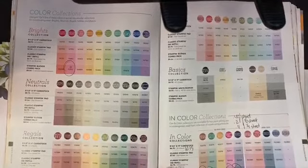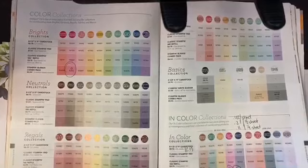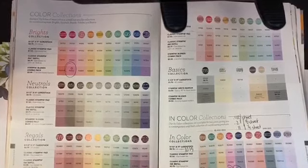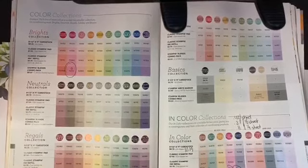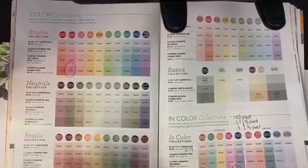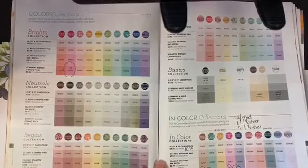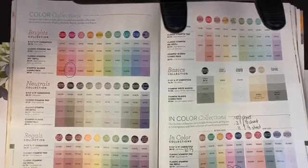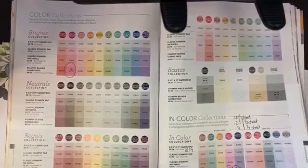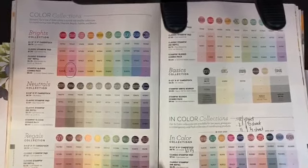So Stampin' Up's amazing colors. All of our colors are available as collections, with the exception of the blends. The blends are not part of that collection. But when I say a collection, you can buy all the ink pads in that collection. You can buy a variety pack of all of the cardstock in that collection. And those collections of ink pads and cardstock would be available at a cost savings discount. That is another form of a bundle for you.